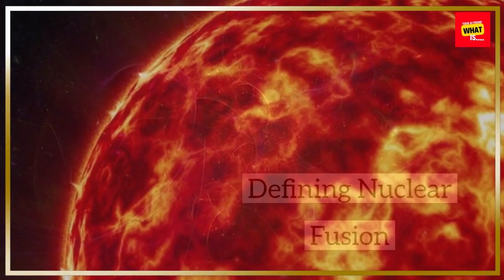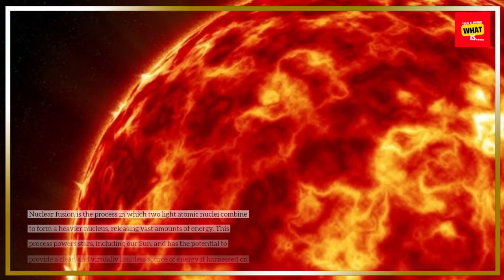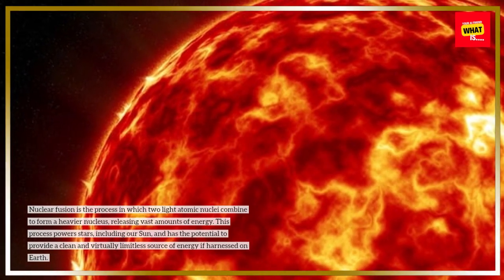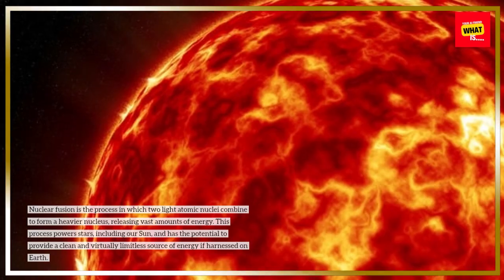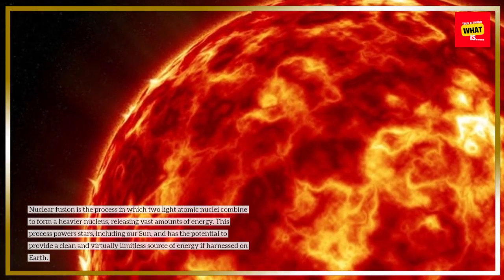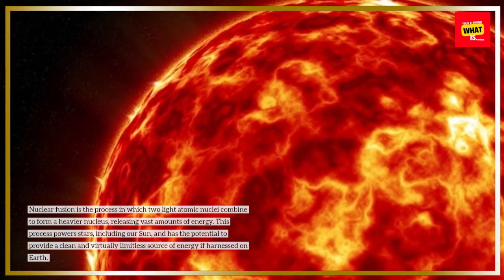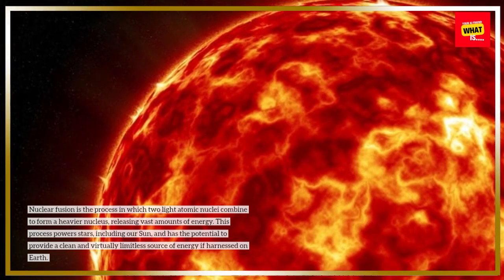Defining nuclear fusion. Nuclear fusion is the process in which two light atomic nuclei combine to form a heavier nucleus, releasing vast amounts of energy. This process powers stars, including our Sun, and has the potential to provide a clean and virtually limitless source of energy if harnessed on Earth.